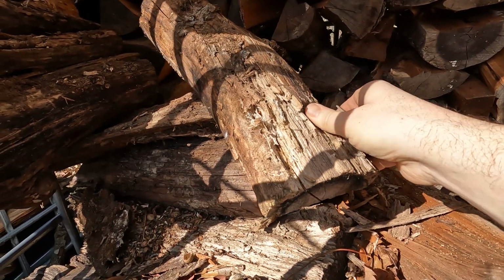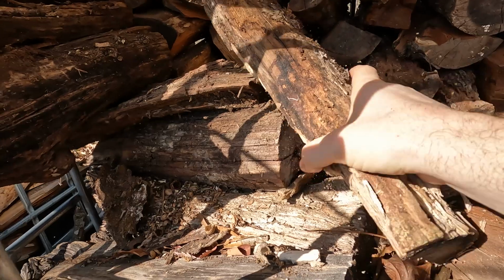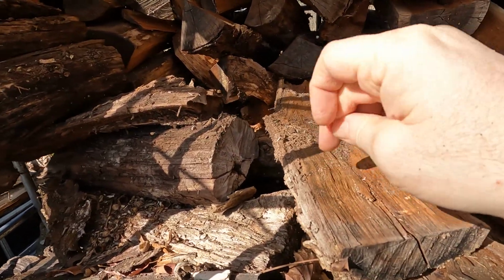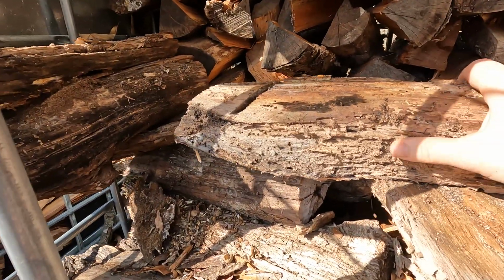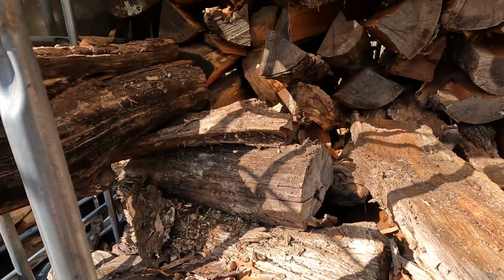This is wood that I definitely should have pulled in and burned this winter, because it's almost at the end of the shelf life. You can see the center is still solid here, but all the outside of it, pull another piece down here, it's just getting all pithy and kind of rotting away from the outside in.